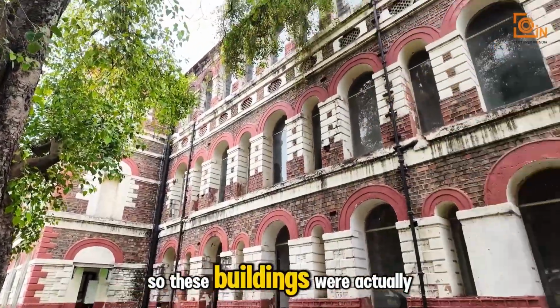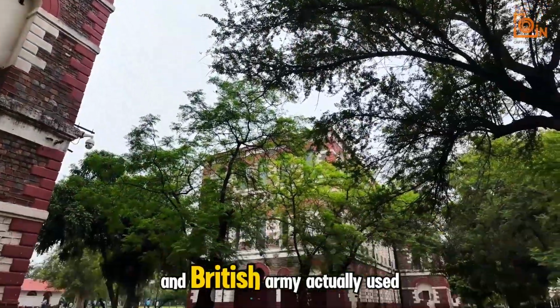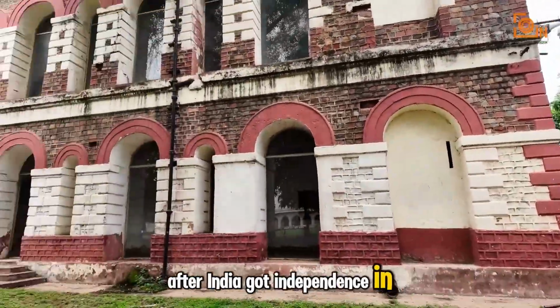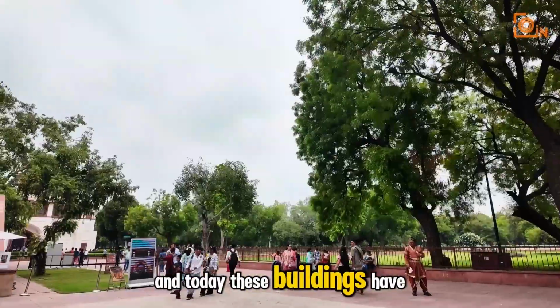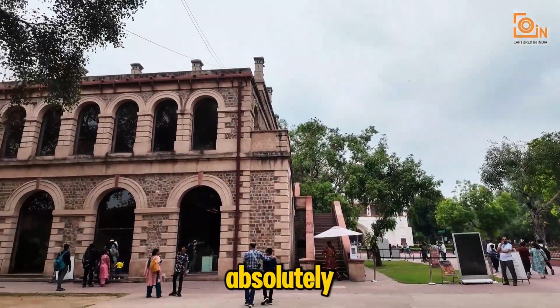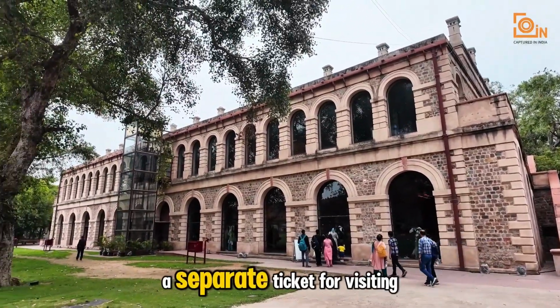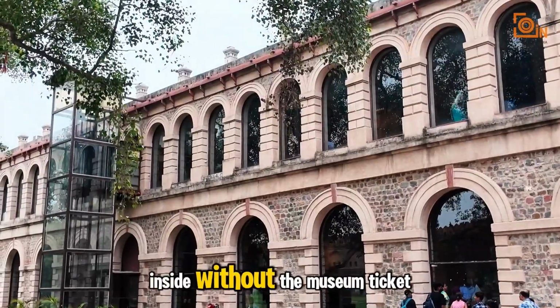So these buildings were actually built by the Britishers when they occupied Red Fort, and the British Army used to live here. After India got independence in 1947, the Indian Army used to live here. And today these buildings have been converted into museums. You can visit these museums, but make sure when you buy the tickets you also buy a separate ticket for visiting the museum, because they won't let you inside without the museum ticket.